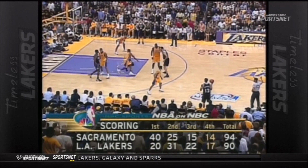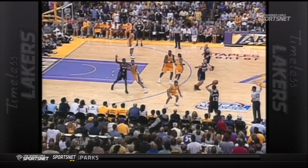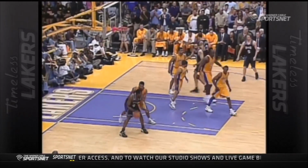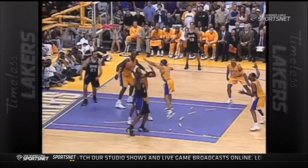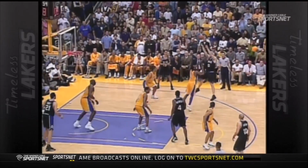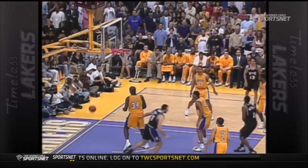Clinging to a 4-point lead, the Kings go to their strength, a Chris Webber post-up. Since Fisher's man is in the weak side corner, he correctly comes over to double team. The defense rotates perfectly, but Turkoglu shocks everyone by burying this jumper in Kobe's face.